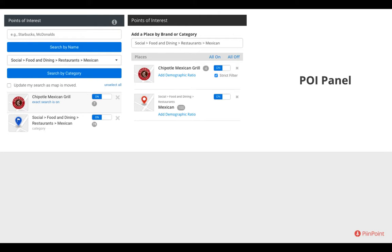So what you can do is just type in social, food, and dining. Maybe you're looking for Mexican restaurants. Maybe you just want to search for specific brands like your Chipotle. Those are all just within one bar, so you don't have to specify. And once you start typing, you'll see all of those same results that popped up before show up as well.